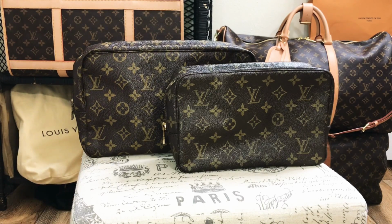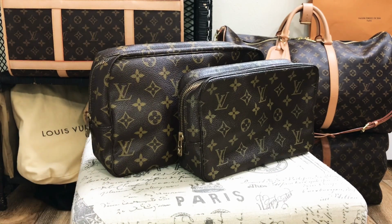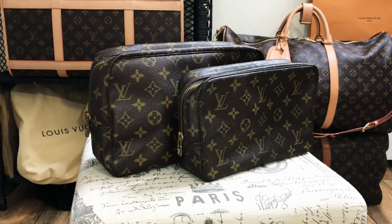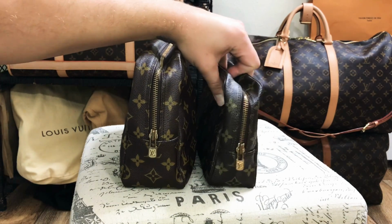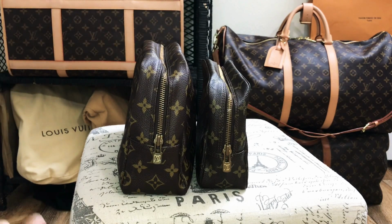You know, we don't know who the original owners of these pieces were, or where they've been, what they've seen, what they've held, all those kind of things. But I just wanted to show these to you all, give a little bit more info on the really pretty, really classic Trousse Toilette cases. Like I said, if you see these online and you're interested, snatch them up, because they don't make them anymore. It is what it is, and they don't make this kind of quality anymore. I mean, just the feel and the solidity of the canvas on these vintage bags is phenomenal.